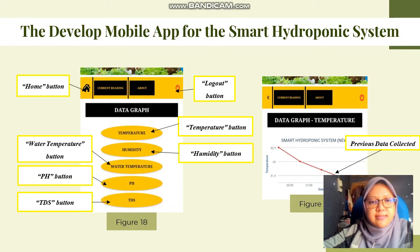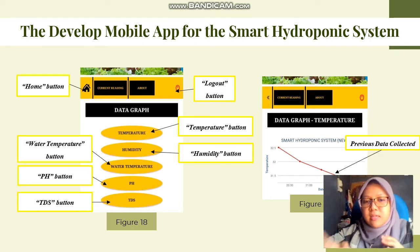As we can see in figure 18, it shows the button for each data. For example, if we click the temperature data button, it will appear like figure 19, which is the previous data collected for the temperature.